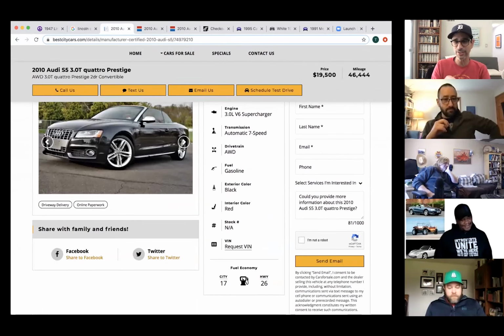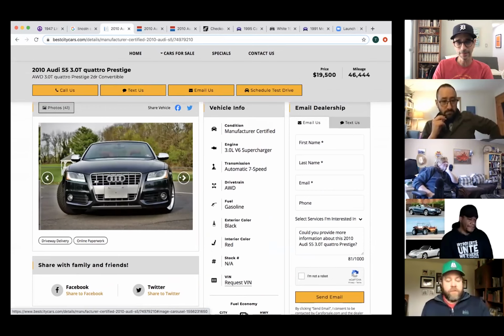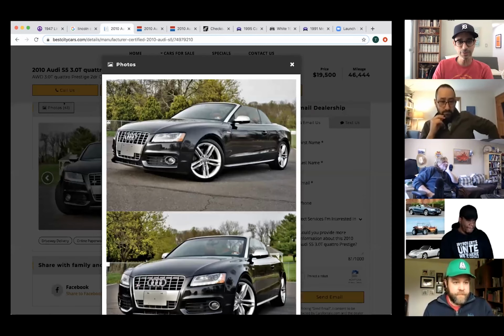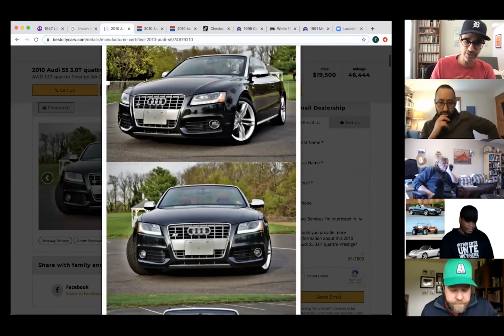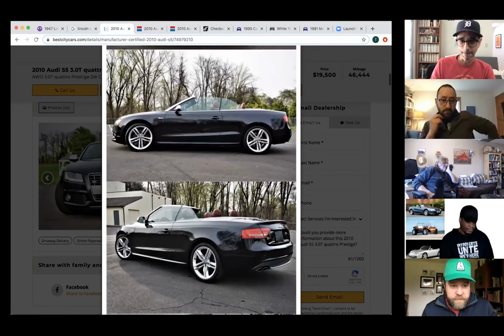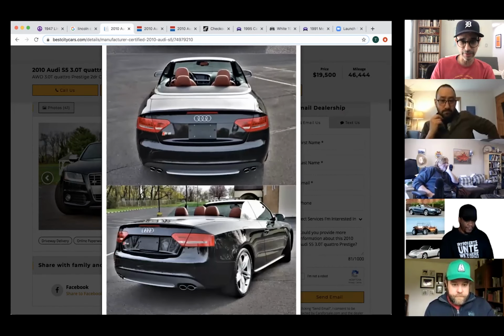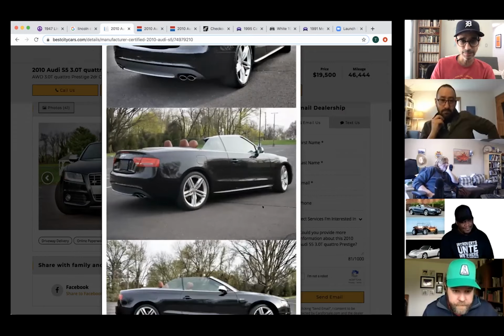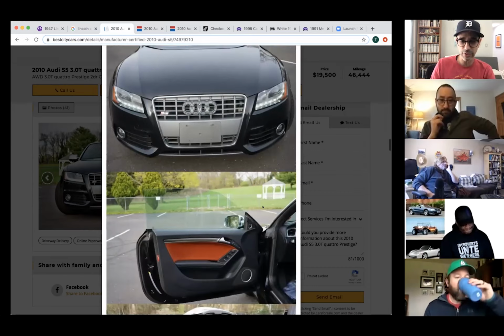So I'm just under budget, 46,444 miles. This is the first year of the 3-liter supercharged V6 with 333 horsepower, 5.1 to 60, dual clutch. No manual was available, unfortunately, so it's a seven-speed dual clutch. I like this color combo, the tan, brownish on black. Very attractive car. This one happens to only have 46,000 miles. It has a new top.